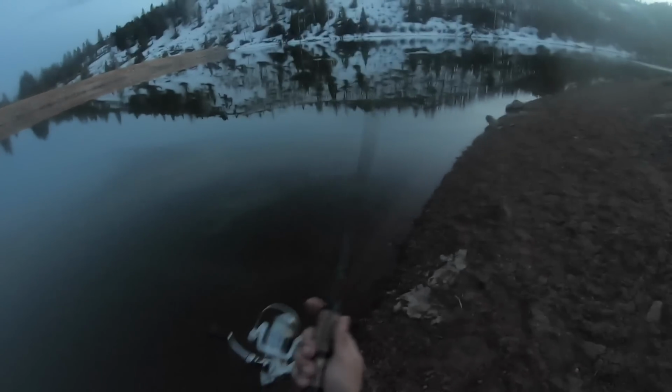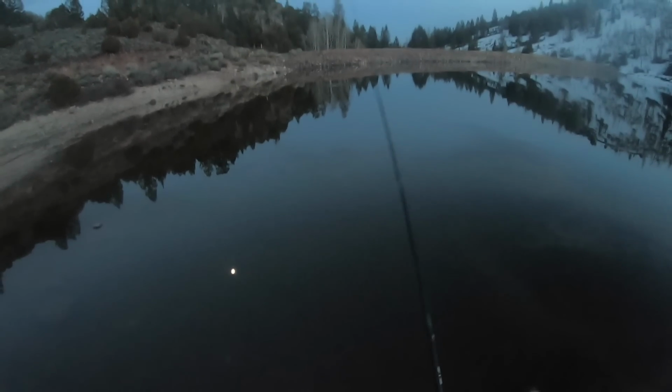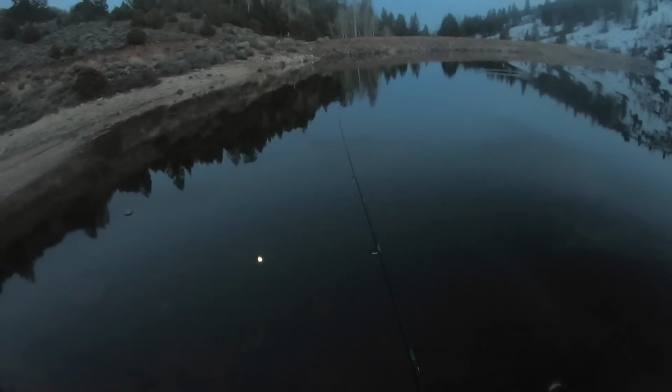Alright, so after seeing a couple fish just absolutely murder some minnows on the surface, I got a Rapala tied on. We're gonna see if this gets them.